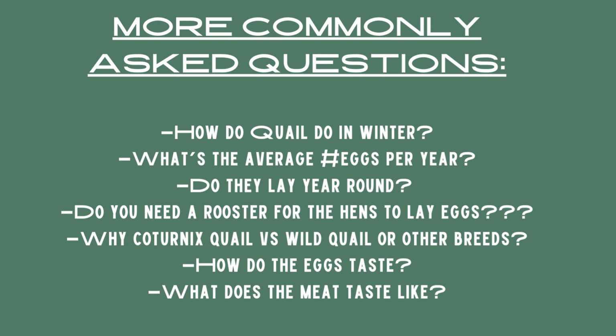And although it's not a perfect system, we don't have power to our shed, and it works for us, and they'll still lay about half the amount of eggs they would during the summer. But if you have power to your shed, or you have them in a room in your house or in your garage, then you will have no problem because you can just turn the light on. That's just how we've worked around it.